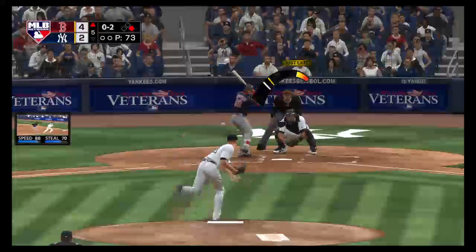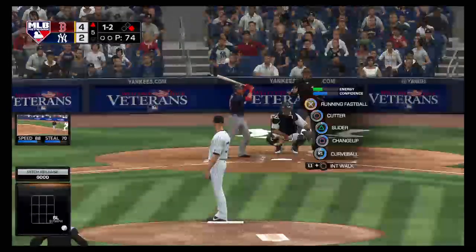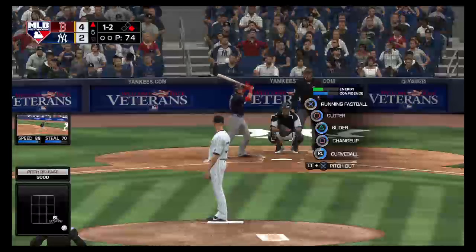Looking to put him away. Here's the 0-2. And that slider's almost in the dirt. Four runs, 5 hits, and no errors for the Red Sox to this point.